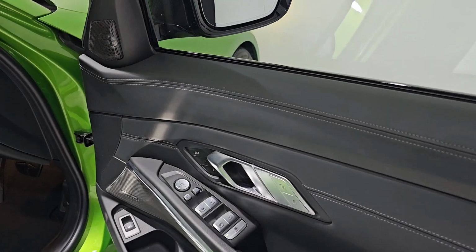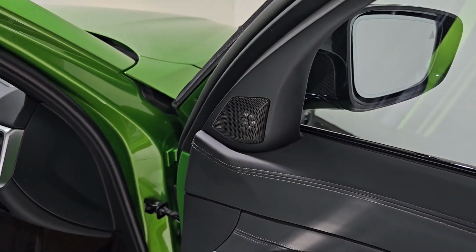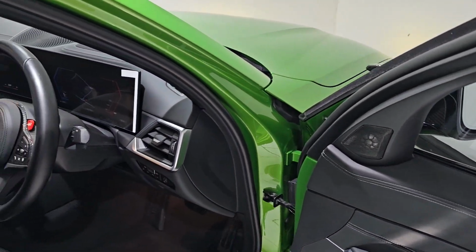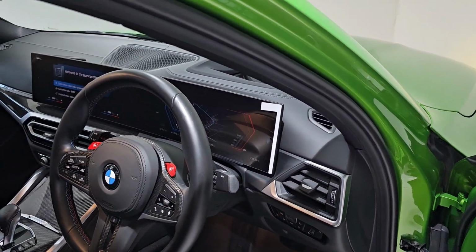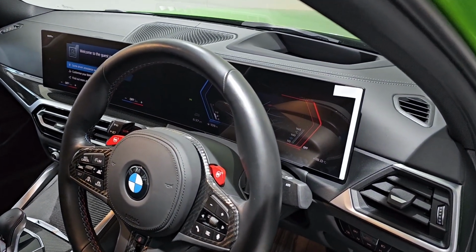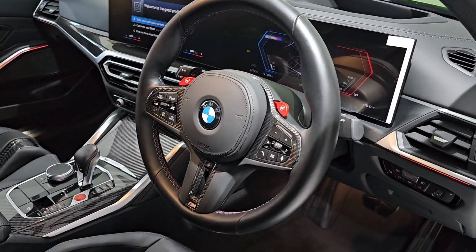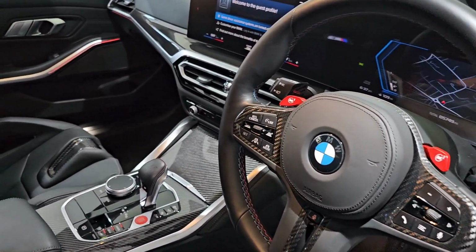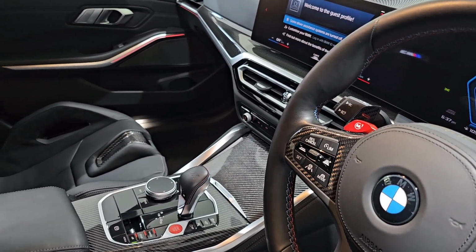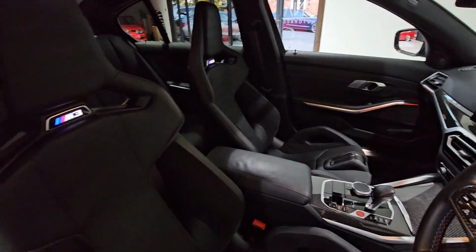Onto the interior of the M3, which comes with a Harman Kardon surround sound audio system. The M3 Competitions as standard come with heads-up display, and this being a 23 plate registration vehicle comes with the new iDrive 8 infotainment system. The interior and inlays are finished in carbon fibre, and the electric heated memory seats are finished in full black Merino leather for these M carbon buckets.